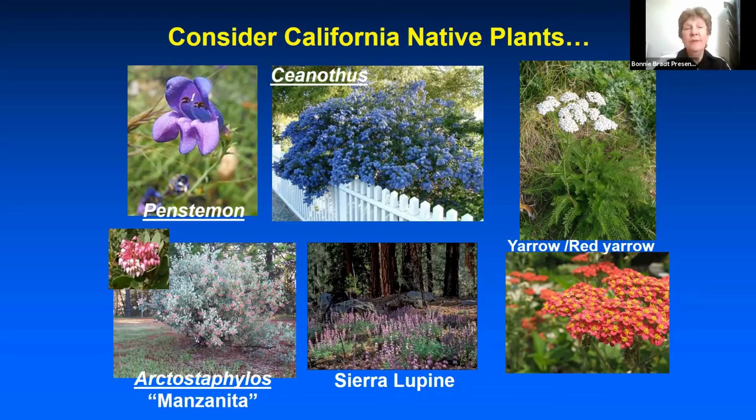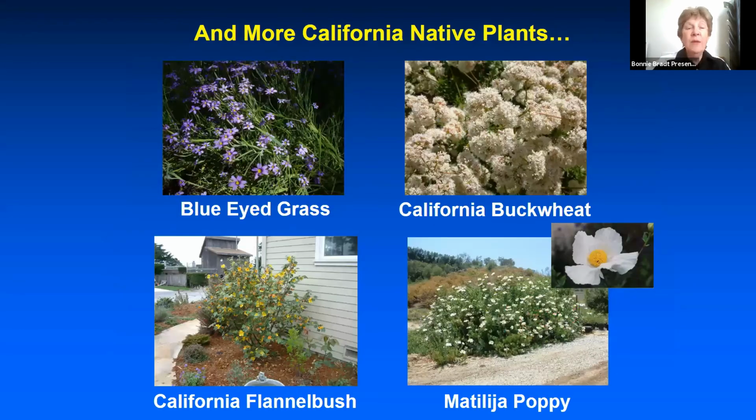Now we have some more California native plants. We have blue-eyed grass up on the upper left, which is a great pollinator and beneficial plant. We have California buckwheat, which if you have ever grown it or walked past it, is alive with buzzing because the insects love it. They love it. So it's a great plant to plant if you can. Down on the bottom, we have two very large members of the native plant group. On the lower left, we have California flannel bush, or Fremontodendron.